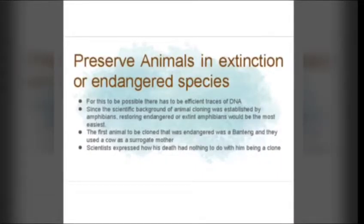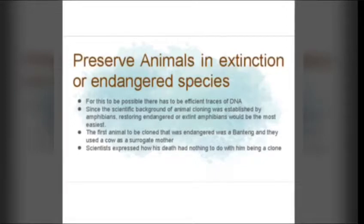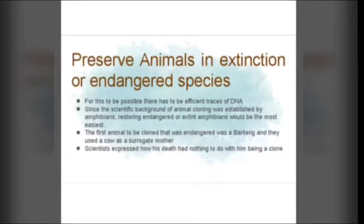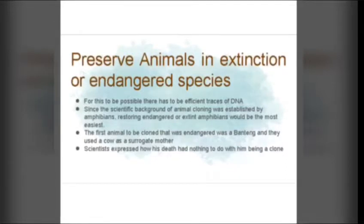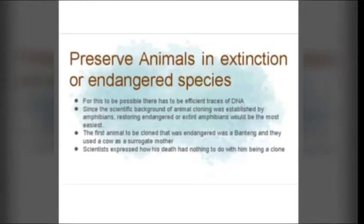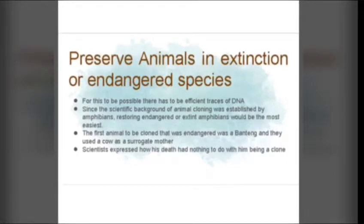Preserve animals in extinction or endangered species. This is without a doubt one of the major environmental benefits that animal cloning will provide. For this to be possible, there has to be efficient traces of DNA. Since the scientific background of animal cloning was established by amphibians, restoring endangered or extinct amphibians will be the easiest. The first endangered animal to be cloned was a banteng, and they used a cow as a surrogate mother. Scientists made it clear that the banteng died of dysteria, and they expressed how his death had nothing to do with him being a clone.